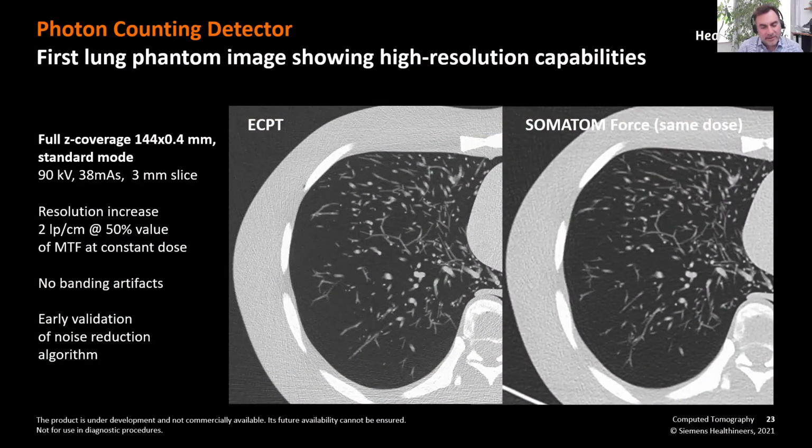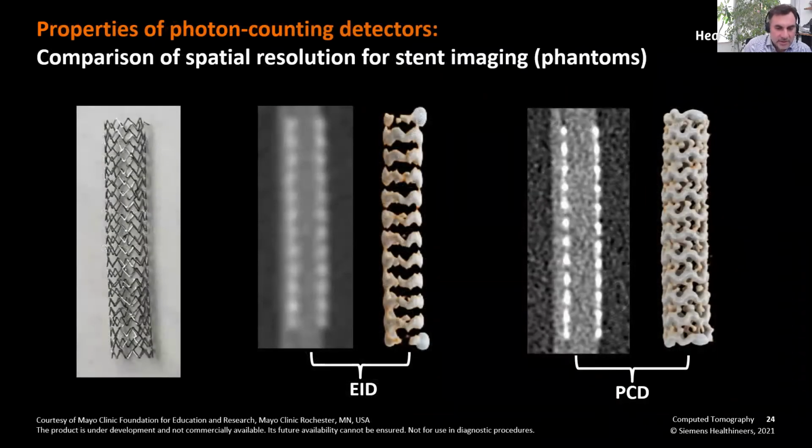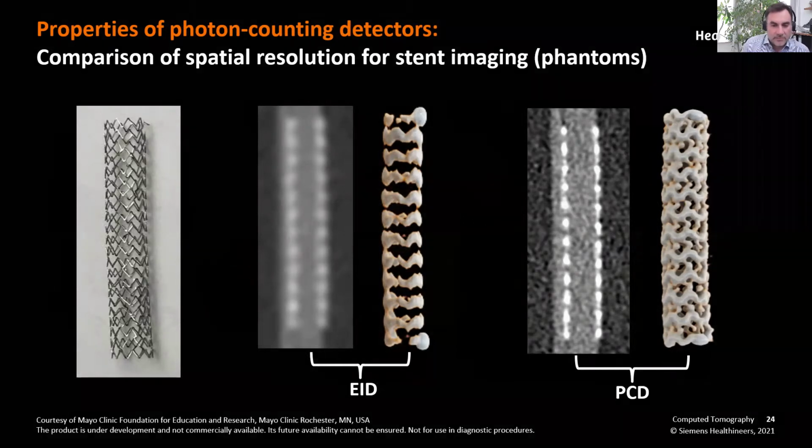Let's have a look at some examples from early prototypes, showing at the same dose level basically higher detail because of the higher spatial resolution. Photon counting here on the left-hand side, and for comparison, our high-end product, the Somatom Force. Also stent imaging here. These prototypes that we've been working on don't have a cardiac scan mode yet. So all these are in vitro studies, but you can nicely show the difference in resolution in this 4mm stent. In the middle, traditional technology, energy integrating detector, and on the right-hand side, photon counting detector.